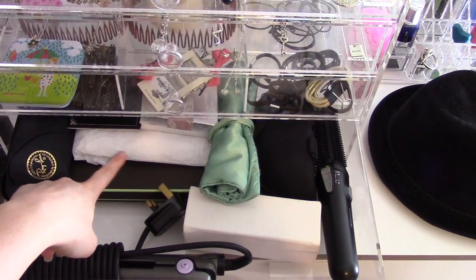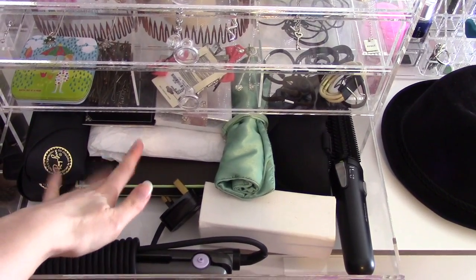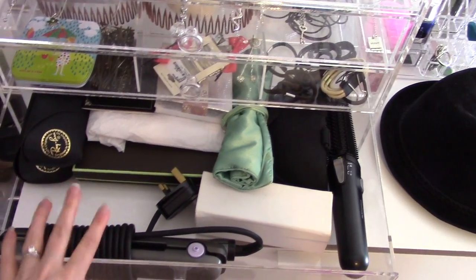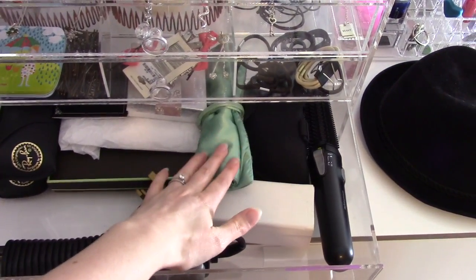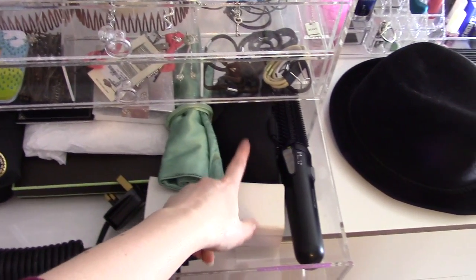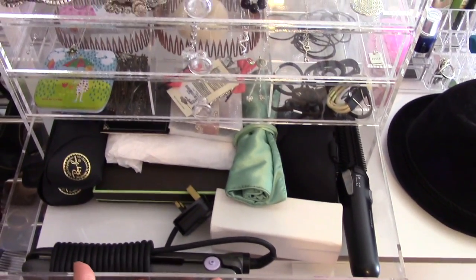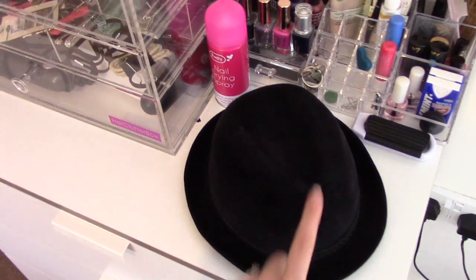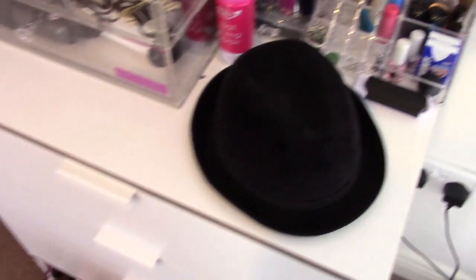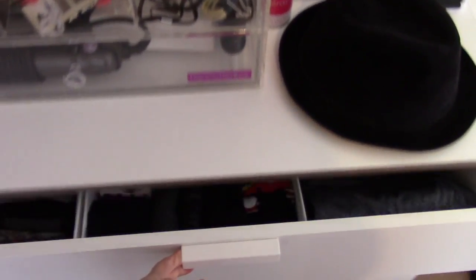This is wedding jewellery. I really love having it close to hand, so I keep it there. Straightening iron, curling tongs, it's just a jewellery roll, sunglasses case, and then my glasses that I don't really wear at all, but I still love them. And then a hat, which I love. Let me show you inside the drawers.